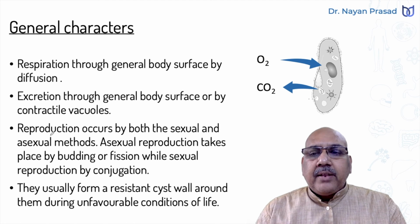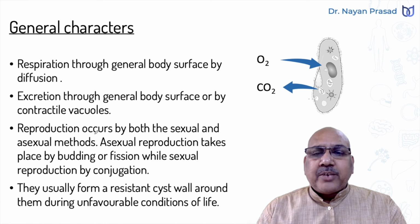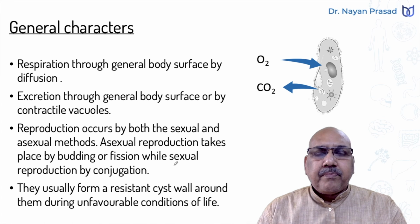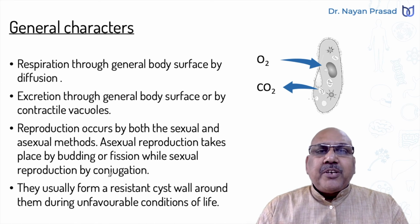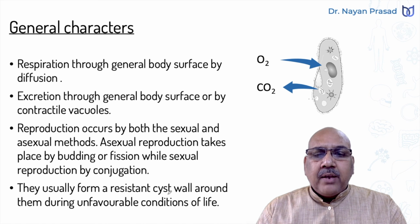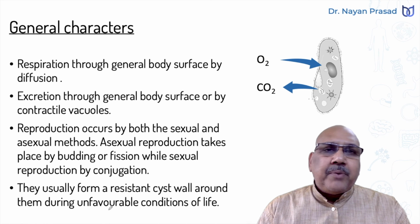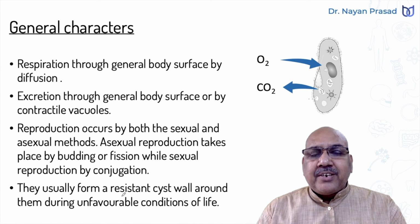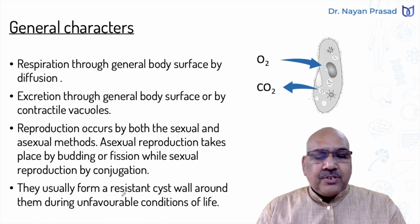Reproduction. In the members of phylum Protozoa, reproduction takes place by both sexual and asexual methods. Asexual reproduction takes place by budding or fission, while sexual reproduction takes place by conjugation. Conjugation is the simplest method of sexual reproduction. During this, two individuals unite together and exchange their genetic materials. They usually form a resistant cyst wall around their body during unfavorable conditions of life or during reproduction also. Formation of a resistant cyst wall is called encystation.